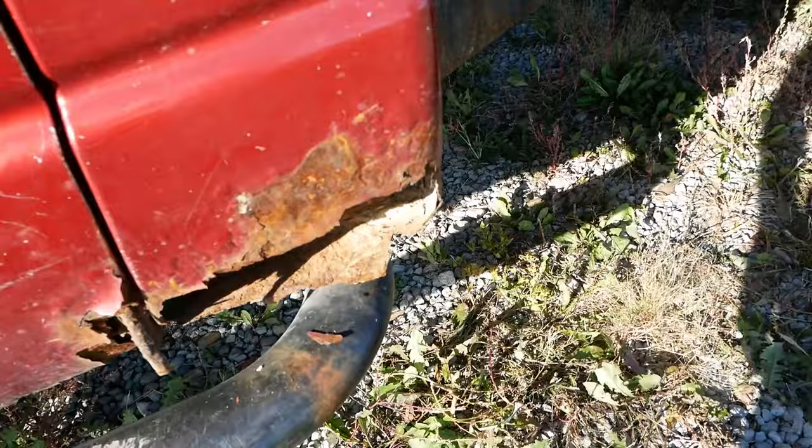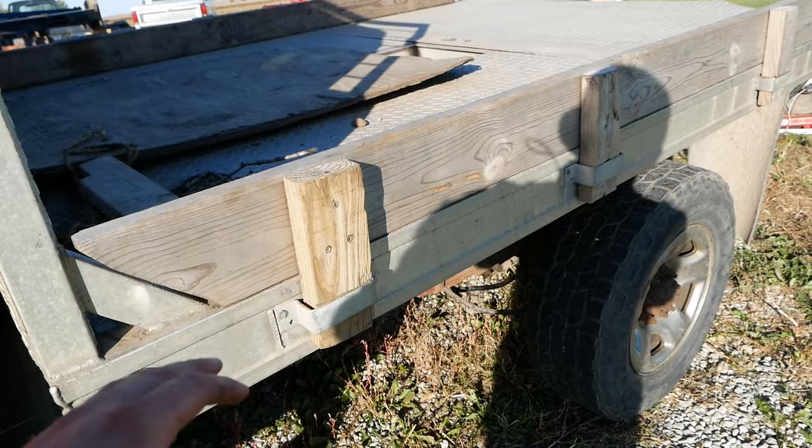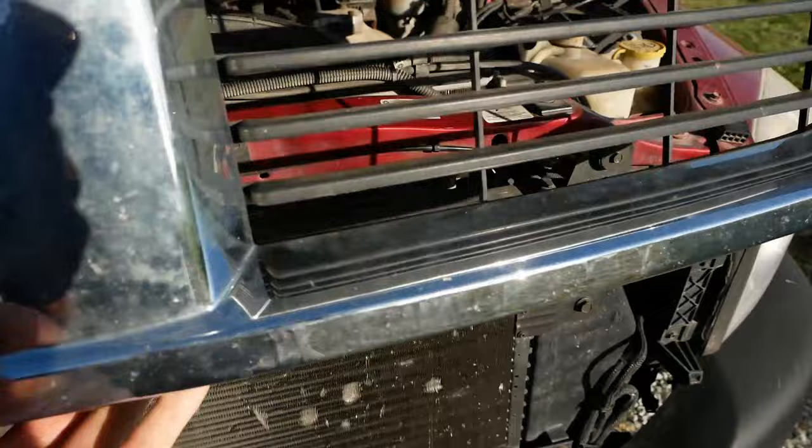This is a solid Northern Illinois move. We typically install these aluminum flatbeds after the original box rots out so bad that the only thing holding it on is the taillight wiring. Speaking of which, I don't know if it even really has any taillight wiring. She's a little rough, folks.